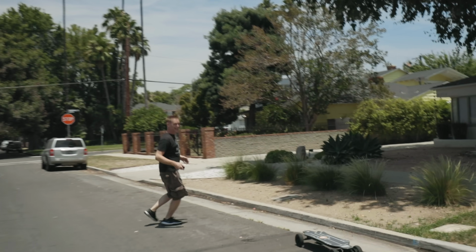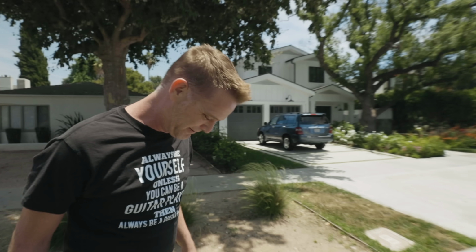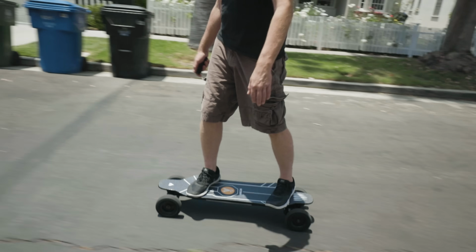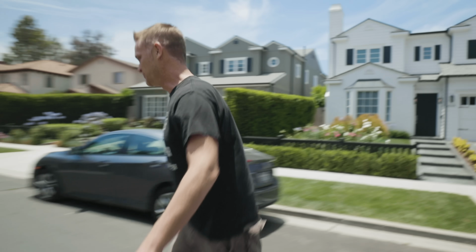Woo! The brake's a little sensitive? Yeah. Like I barely touched the brake and it sent me off. The carving is super nice. Oh, that's just on medium. So now you're on medium? Yeah. Whoa, that's a lot of torque. I can't even lean forward fast enough. I'm actually kind of afraid to put it on high.